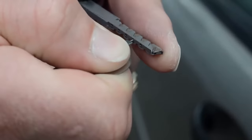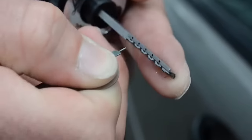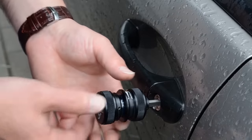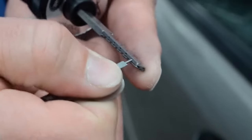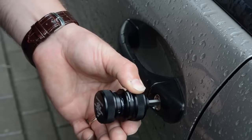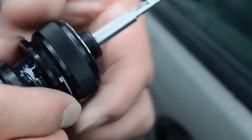But that's not all. The tool also allows you to read the code combination of the lock to make a copy of the key. There are a huge number of TurboDecoder models, depending on the model and brand of the car. In the video, the device is being used to open a Mercedes-Benz. The cost of the tool varies from $600 to $750.